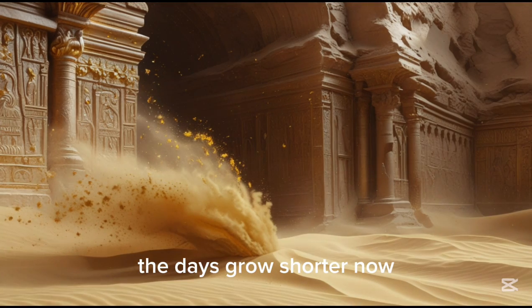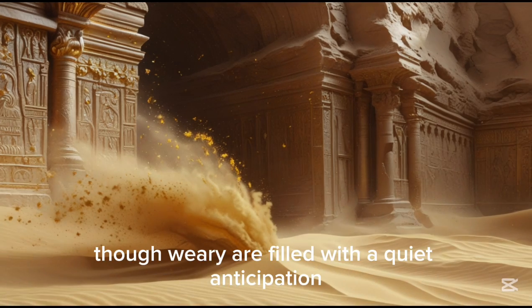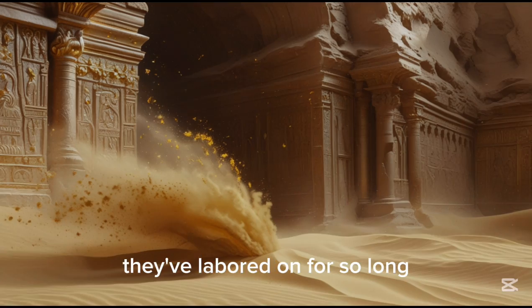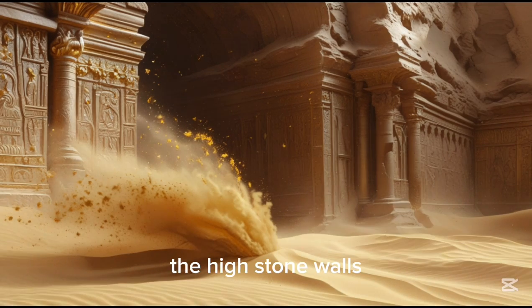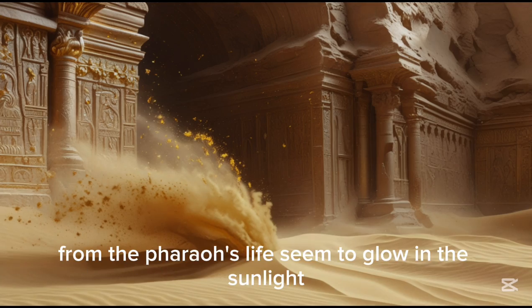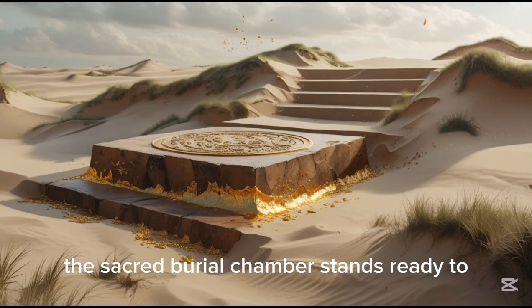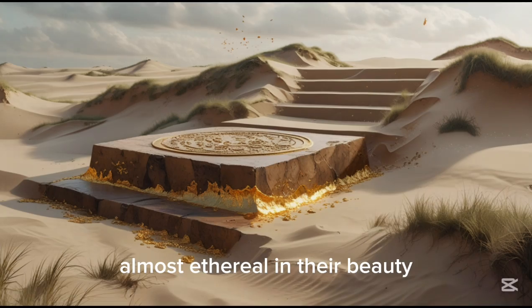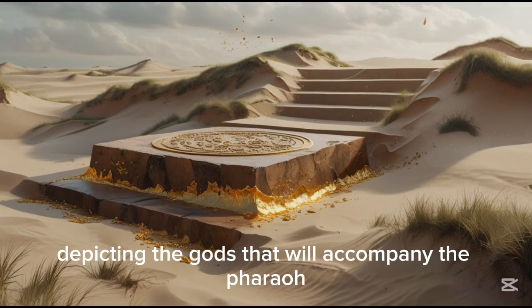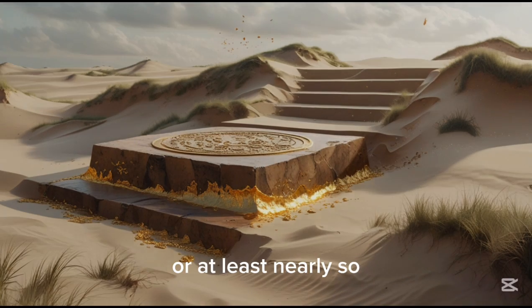The days grow shorter now, as the final phases of the tomb's construction near their end. The workers, though weary, are filled with a quiet anticipation. There's no denying that the tomb they've labored on for so long is now a magnificent structure. The high stone walls, now fully adorned with painted scenes from the pharaoh's life, seem to glow in the sunlight. The sacred burial chamber stands ready to receive the royal remains. The carvings are delicate, almost ethereal in their beauty, depicting the gods that will accompany the pharaoh in his afterlife. The tomb is complete, or at least, nearly so.